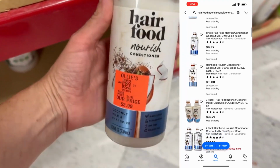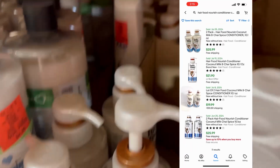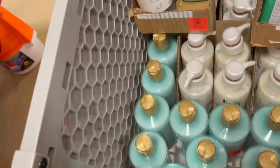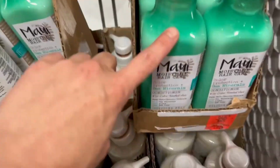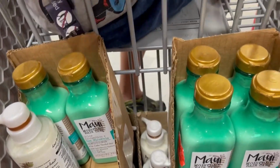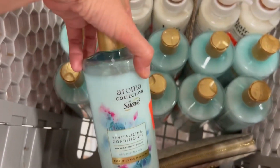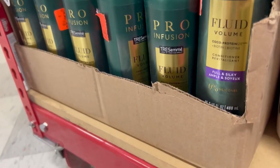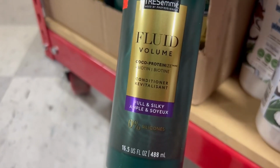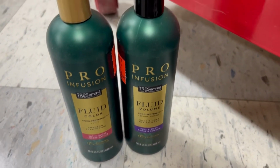These seem like the good winners from today. There's a pretty good amount here. I think some more back there too. These ones sold okay. There was only 6 of these, but they don't sell super great. I'm still gonna get them. And these ones, same thing. There are more of them. They didn't sell super great, so I'm gonna get a dozen of these, maybe put them in packs of 2. What else? They have a lot of these Tresemmes. They have the satin gloss and the full and silky. I'm gonna get some test bundles of this and see if that sells well together.